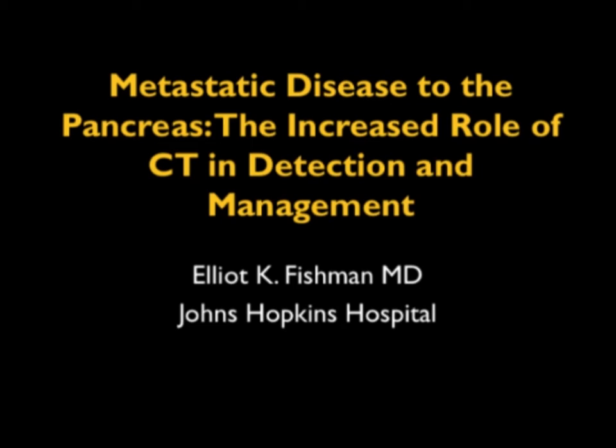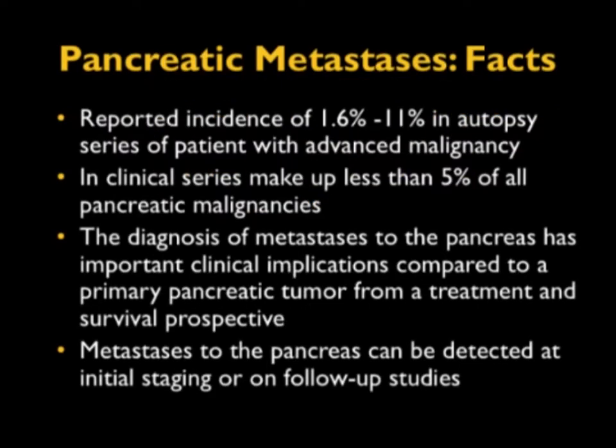This is going to be on metastatic disease to the pancreas, the increased role of CT in detection and management. And as we know, we spend lots of effort looking at pancreatic masses, but usually we're talking about primary masses, whether it's adenocarcinoma or neuroendocrine tumors or cystic pancreatic lesions. Metastases are something we typically don't speak about.